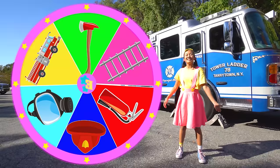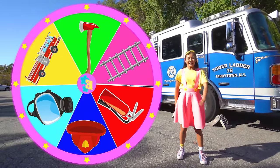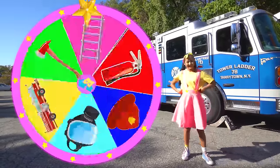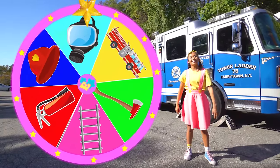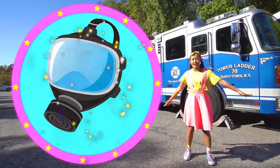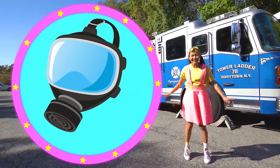We've already learned about the firefighter's uniform and the firefighter's ladder. Let's see what else we can learn. 3, 2, 1, spin the wheel. It landed on goggles. Did you know that firefighters have superhero training to be able to see in the dark in case it's smoky and they have to rescue people? Let's ask Captain Nick and get him to show us how.